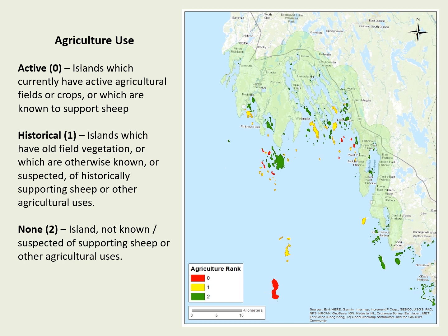A similar approach was taken for other pressures, such as agricultural use, where islands in this case were categorized depending on whether they currently supported agriculture, had done so in the past, or whether there was no evidence of past agricultural use based on the spatial data that we had access to. In all cases, for pressures, scores were higher when they were less disturbed or less threatened. This was assigned from a land securement perspective.